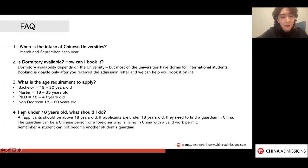Number four, I am under 18 years old. What should I do? That was explained ahead. If you are under 18 years old, that is below the age requirement. All applicants should be above 18 years old, theoretically. But if you're under 18, you're a genius, and you want to study in China, you need to find a guardian. But the guardian must be in China.